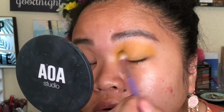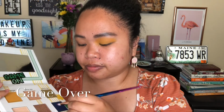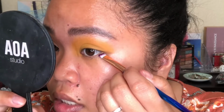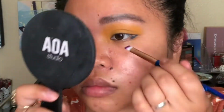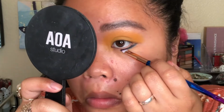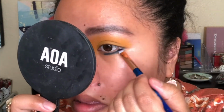As you guys can see, it pays off the pigment or the color of it without any base in here or the concealer or primer. I'm going to use the Game Over. I'm going to line it right here. Blend it.